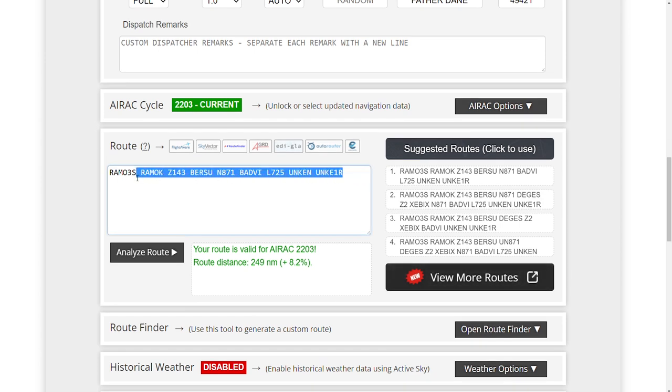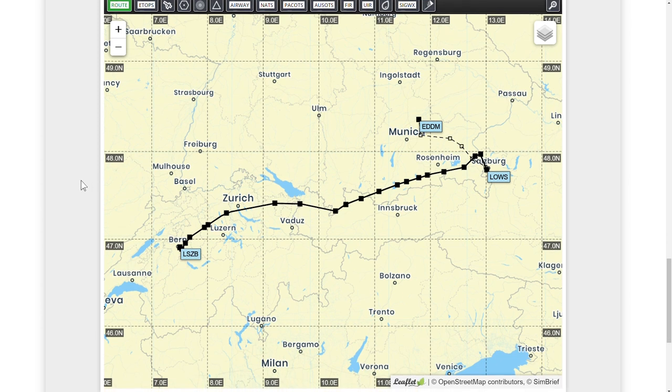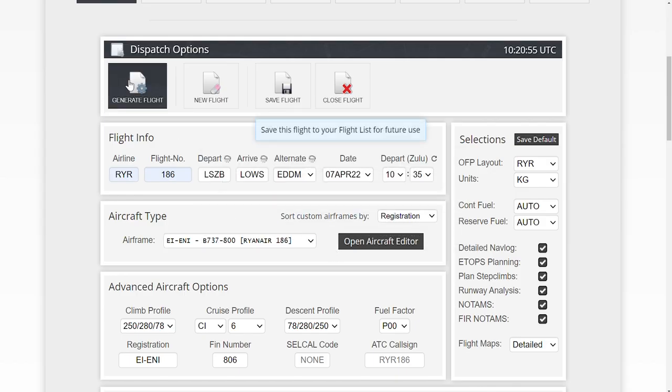This is the route that we've been given, so we will see what this looks like. It says the route distance is 249 nautical miles. And this is the route that it's showing. So taking off from here, sweeping over here and just south of Zurich, over the top, north of Innsbruck, over to the Salzburg VOR, and then down into Salzburg Airport itself. All right, let's see what happens then. We'll go ahead and save the flight, and we'll generate the flight plan.